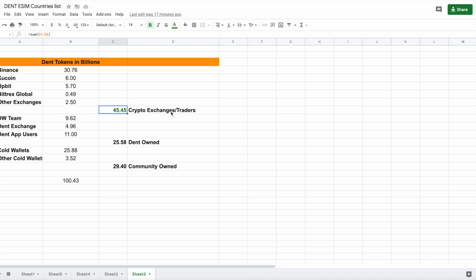So at the moment, even though DENT Wireless has a solid product and a strong community, you can see the community owns roughly 30 billion tokens on the cold wallet, because they have trust in the team, and they have trust in the DENT Wireless business, and they have trust in the whole new innovations that DENT Wireless is building as we speak.